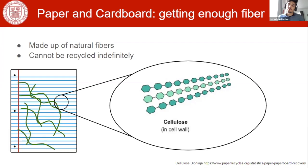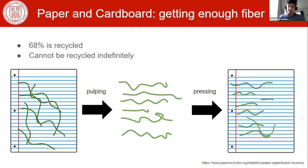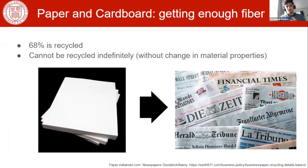These are made up of natural fibers called cellulose, which are found in the cell walls of the trees that this pulp comes from. These long fibers in the pulping process are separated so that they can be cleaned and repressed. And when they're pressed back into paper, the bonds between the sugars that make up these fibers break sometimes. And so you end up with shorter fibers. And when we have shorter fibers, they can't wrap around each other as much, and that means they are less tough. And what ends up happening then is you have a lower quality material than when you came in. So if you started with really nice printer paper, you might end up with newspaper quality paper later.